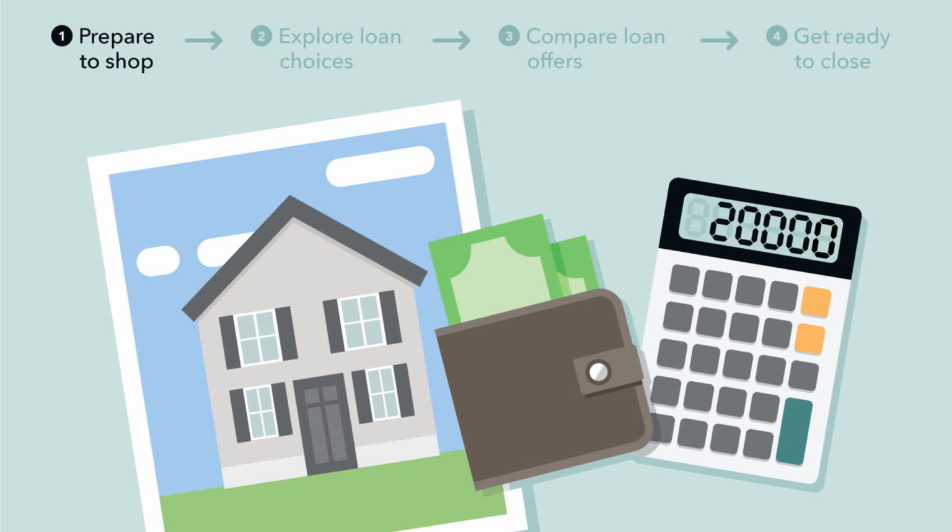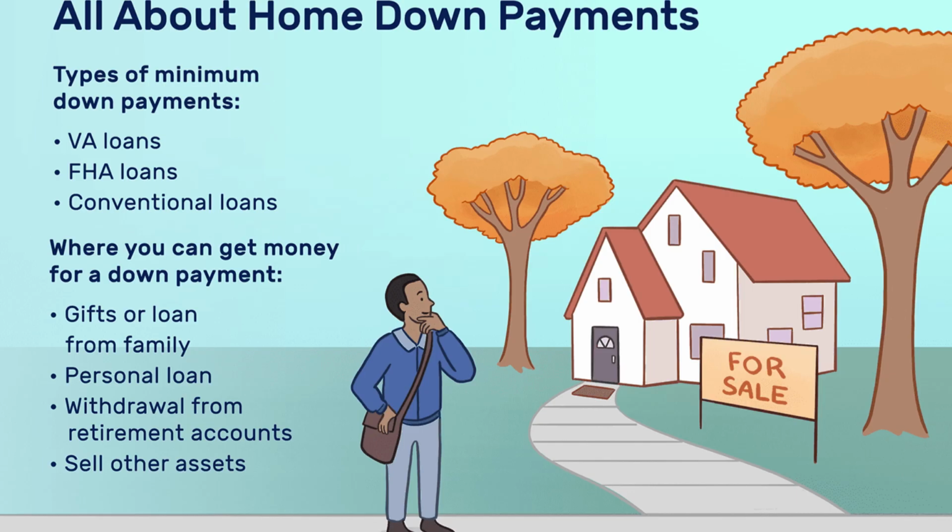Step 4. Determine your maximum monthly housing payment. Lenders typically use a debt-to-income ratio of 43% to determine the maximum monthly housing payment you can afford. To calculate this, multiply your monthly gross income by 0.43. This will give you the maximum amount you can afford to pay for your monthly housing expenses.